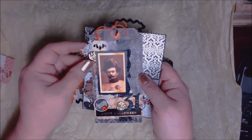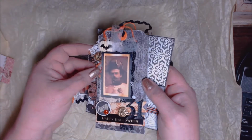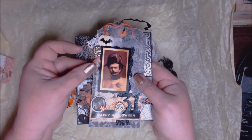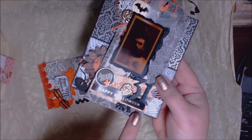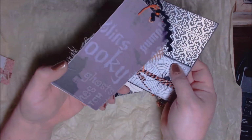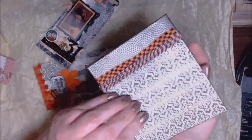Don't know if you can see it. It changes. He's a spoofy. He's a spooky. Yes. It's beautiful. 31. Happy Halloween. Great little embellishments. Glitter 31. Cute little pocket. How fun.